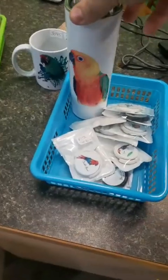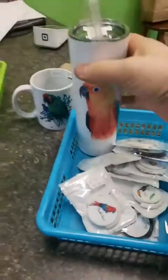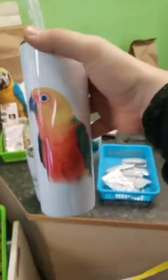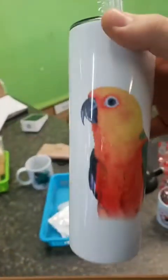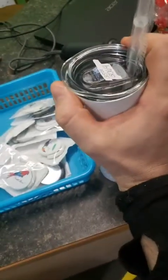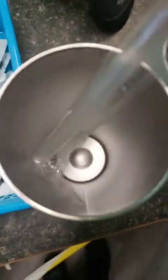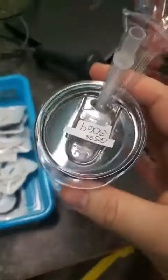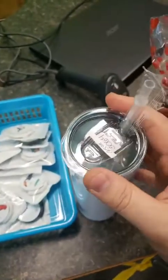We also have, you heard me, Kayla, I see you there. We have some really awesome things too. So this one right here is a Gende conure. These are the new tumblers. These are so pretty. I don't really want to touch it everywhere, but I guess we can clean it. So let me just pop this off. It's so pretty. It's stainless steel inside, a really nice acrylic top, beautiful seal.